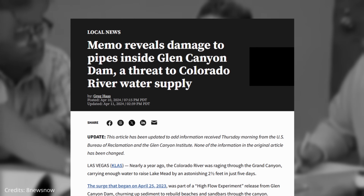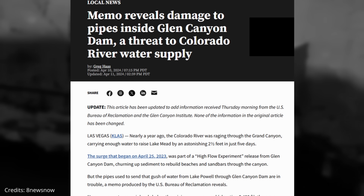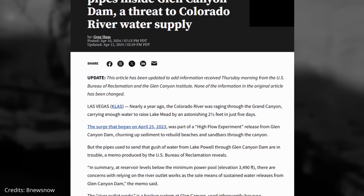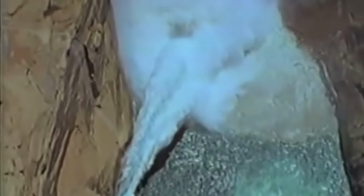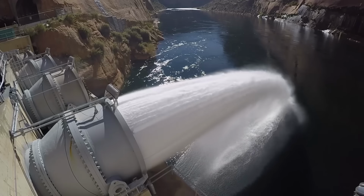A Bureau of Reclamation technical memo from March 2024 states it plainly. "In the various Glen Canyon Dam references cited, there is nothing to indicate the river outlet works were intended for long-term water conveyance use at low reservoir water levels." The same memo warns against relying on those pipes as the sole means of sustained releases from the dam. Read that again. The only backup system for releasing water downstream when the turbines shut down was never designed to be the only system, and it is already damaged.